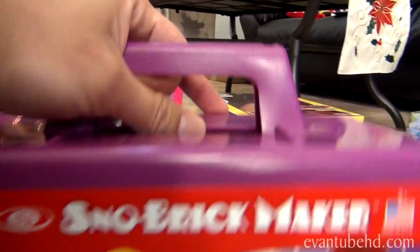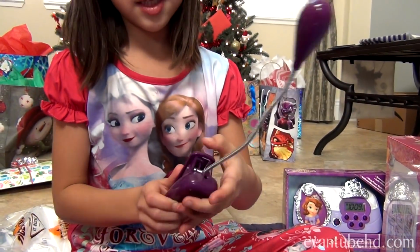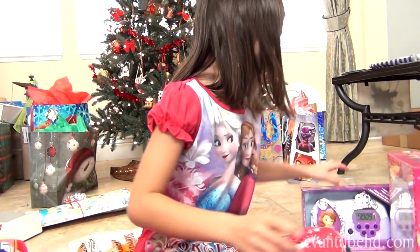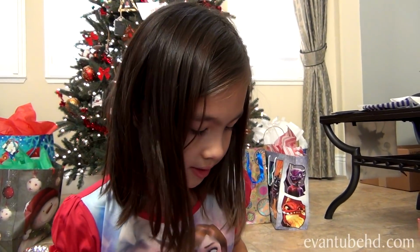So we're going to make some big snow castles. And you also have a reading light. But it has to have batteries in here. Yeah, so we'll get you some batteries so you can read at night. And then I have an alarm clock. I wake up late, so I kind of need this.